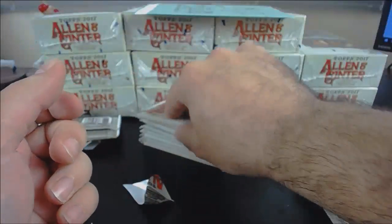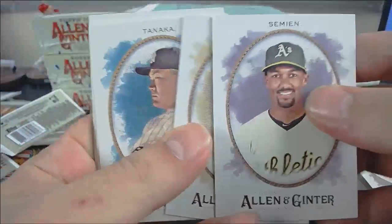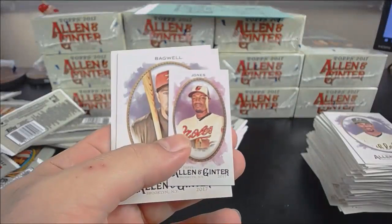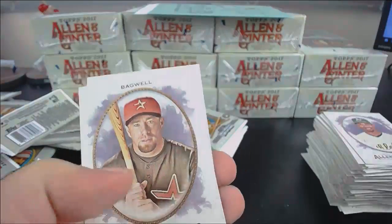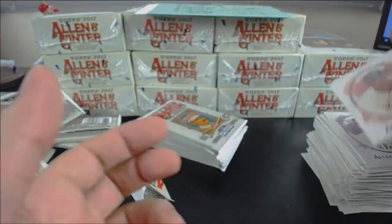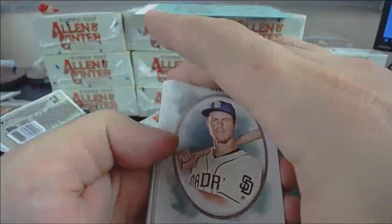Hopefully we can pull something unexpected. We know what to expect as far as the two rip cards and hot box and six autos, but hopefully we can pull a red ink, some rare kind of auto. Adam Jones base mini for the Orioles. Jeff Bagwell short print number 350 for the Astros. Hopefully we can pull an autograph booklet. Seen a few of those. Seems about one every five cases.